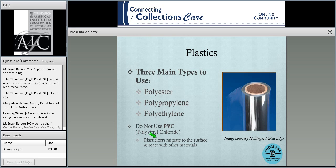Plastics are another fantastic storage material, and there's 3 main types that we use in conservation. Polyester, which is also known as Mylar or Melinex. It's recycling symbol 1. It's the same plastic that is in every soda bottle and water bottle in the world. So you know how bad that is in a landfill. It's that good in an archives. I always tell people that if you're using Mylar, it's probably not going to deteriorate in your lifetime. It will be somebody else's problem.